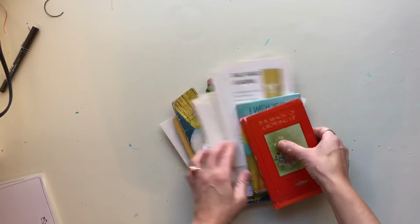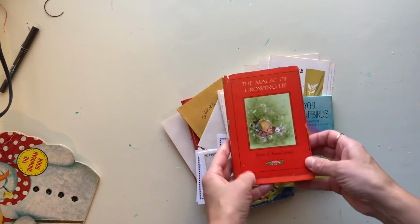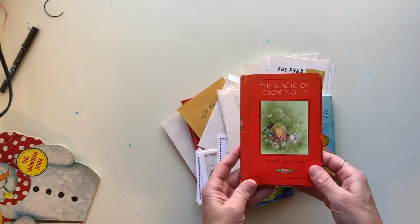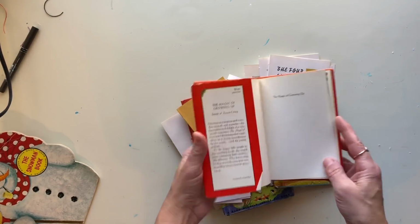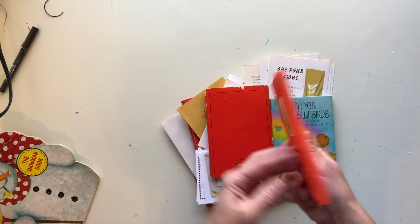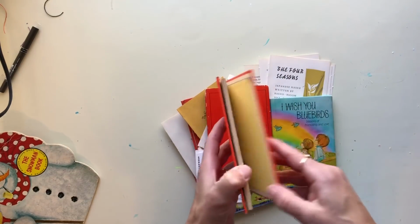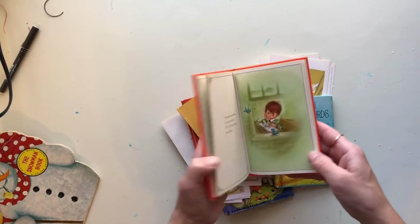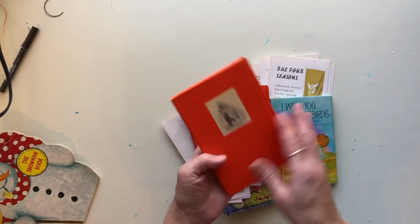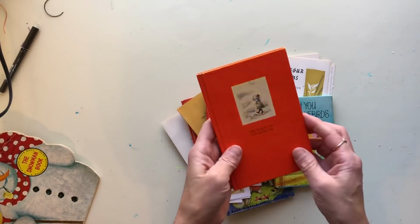So my inspiration was using these gift books. Gift books were really popular back in the 70s. I'm sure you can still get them, but in the 60s and 70s, these were really popular. A lot of them were made by Hallmark, and I live in Kansas City, so that's where the Hallmark headquarters are. I come across these quite a bit in estate sales and things like that.